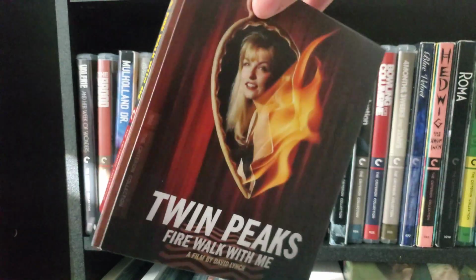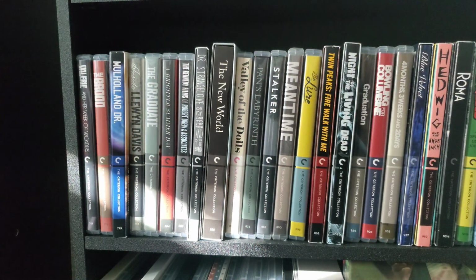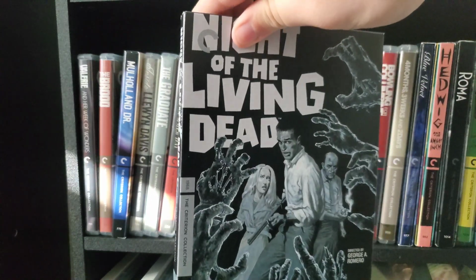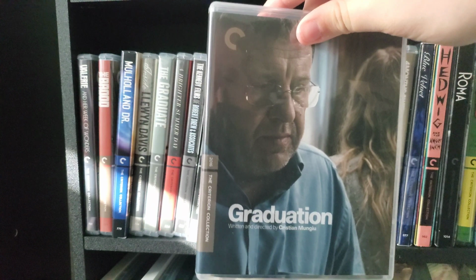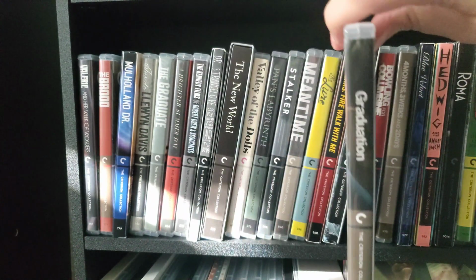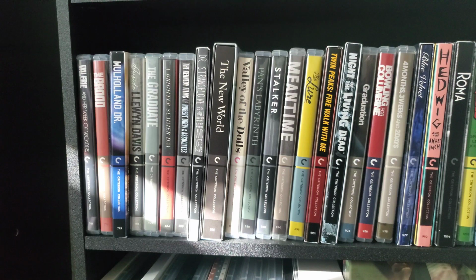Spine 898, another one of my favorites, Twin Peaks: Fire Walk with Me. I love David Lynch. The Criterion Collection has really led to my newfound obsession with David Lynch. Spine 909, Night of the Living Dead, classic. Spine 924, Graduation, from a phenomenal filmmaker from Romania. Do not know how to pronounce his name properly. My best guess is Cristian Mungiu. I'm sure I butchered that.